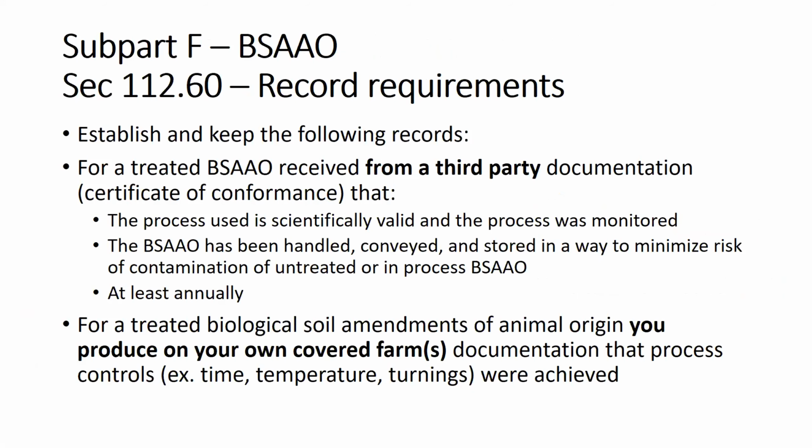So in section 112.60, it states the grower is required to establish the following records related to biological soil amendments of animal origin. If a grower is buying these biological soil amendments from a third party, they need to have documentation, i.e. that certificate of conformance, showing that the producer of the BSAAO is using a scientifically valid process, and that process was monitored. And then that during that production, that treated BSAAO was handled in a way that wouldn't risk contamination with any raw feedstocks in the facility.